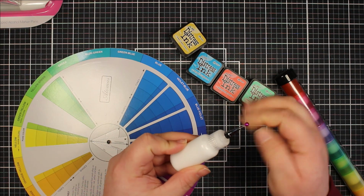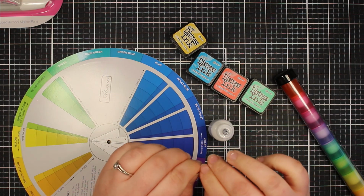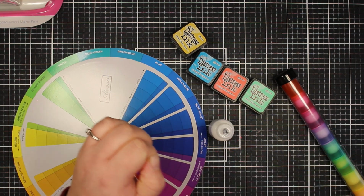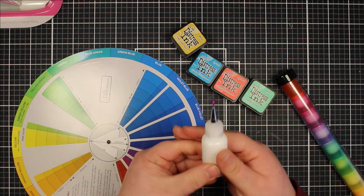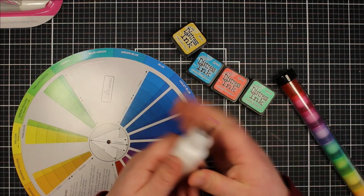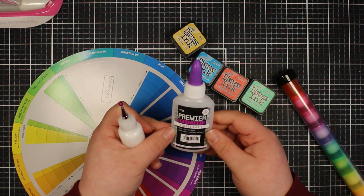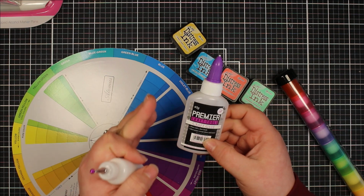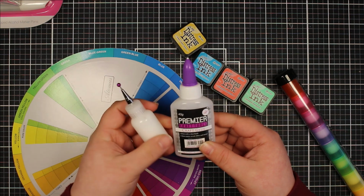So this is the Crafter's Companion glue bottles, and they come as 2 in a pack, and you do have as well that pin that goes just straight in the top and goes all the way down. At the moment in here I am using the Premier Craft glue from Hunky Dory. I've just decanted it into here because I've got that fine nib on it.